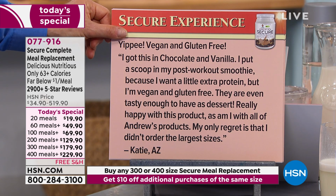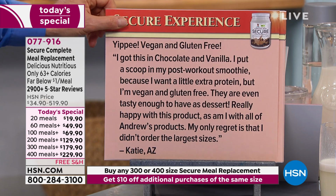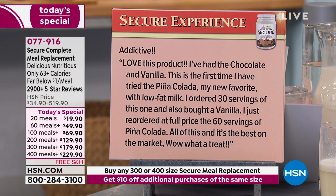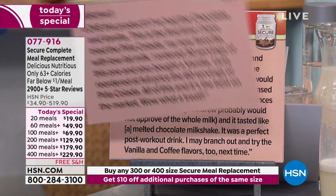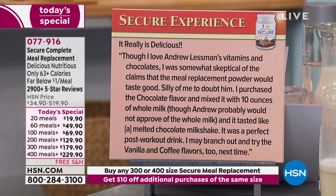My only regret is that I didn't order the largest size from Katie in Arizona. Addictive for a 60-calorie meal replacement. Amazing. Love this product. I've had the chocolate and vanilla. This is the first time I have tried the Pina Colada, my new favorite, with low-fat milk. I ordered 30 servings of this one and also bought a vanilla. I just reordered at full price the 60 servings of Pina Colada. All of this, and it's the best on the market. Wow, what a treat. It really is delicious.